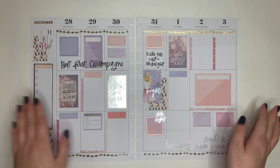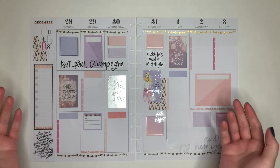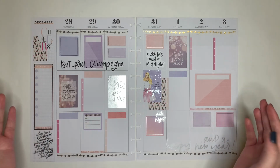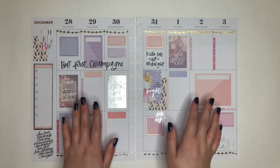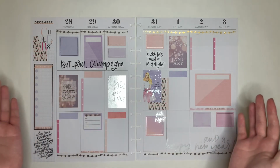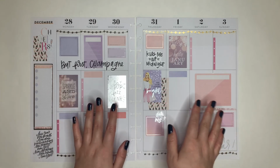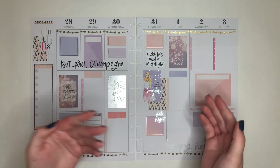I'm pleased with the way this turned out. I didn't know if the colors would really scream New Year's Eve, but I think now that they're on the page, they really do. I always thought of New Year's Eve as a gold holiday, but I think silver works out well for this. I wish all of you the best of luck in the new year.